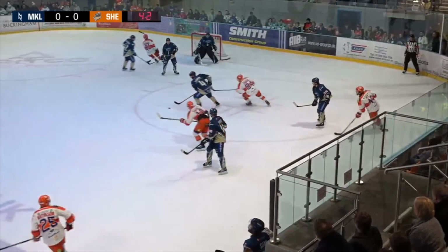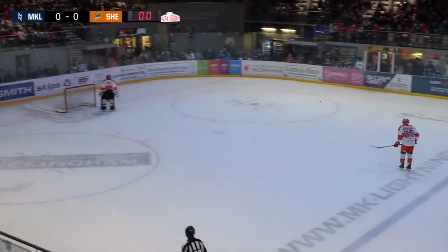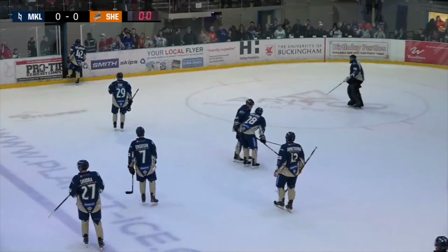6 seconds remaining. Lannan just pushes the puck down, and with less than a second to go, the buzzer goes at the end of the first 20 minutes. It's Milton Keynes Lightning 0, Sheffield Steelers 0. This is a tight game.